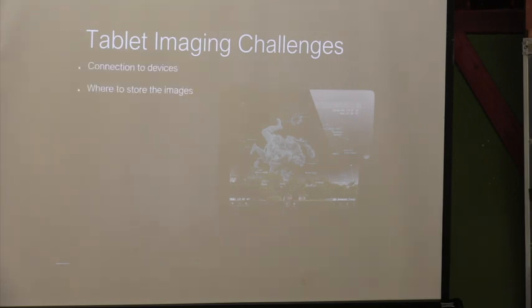Where are you going to store the images? Well, in 10 years' time, hardly anything has changed. This is the one thing that has changed. My latest tablet has quite a bit of storage, so you could store quite a few images on the tablet. But they don't multitask very well. You can't keep them powered all night. Your tablet will run dead if you keep it going all night.